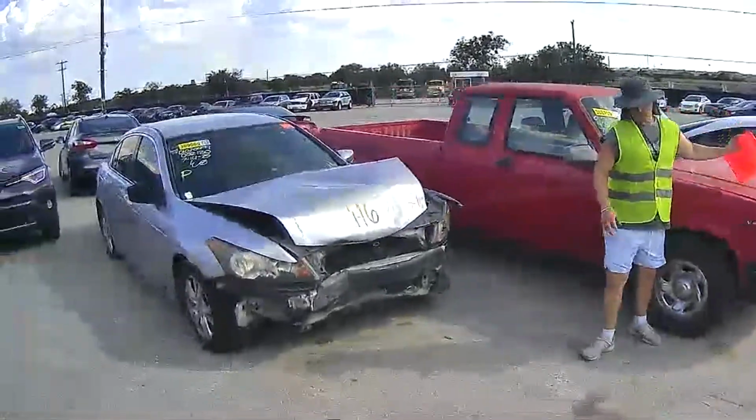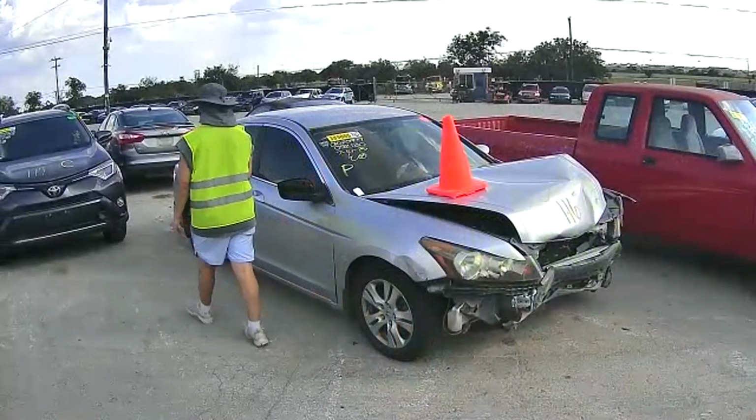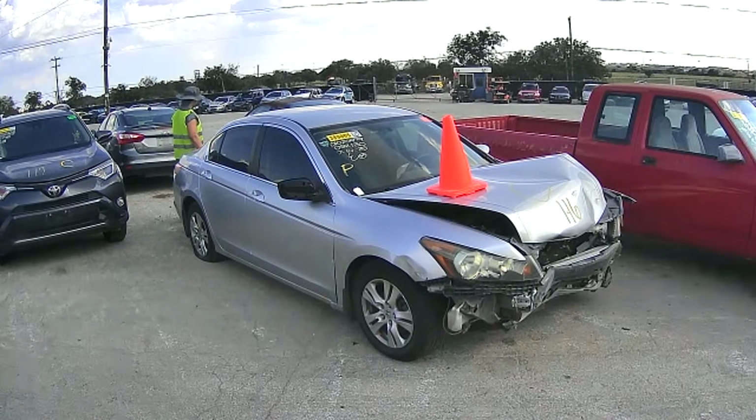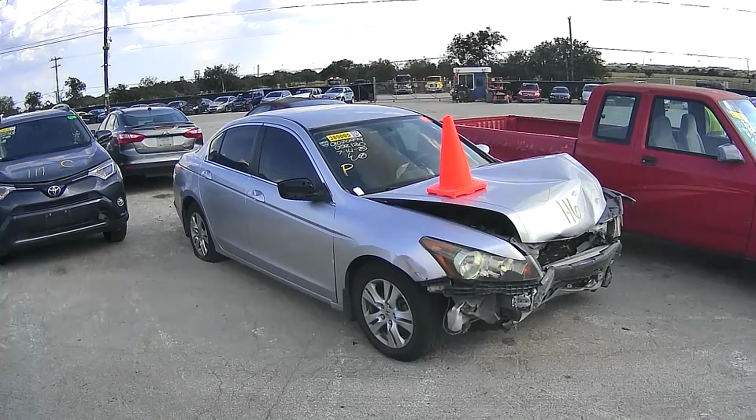All right, folks, here we go. The 2009 Honda Accord, folks. 2009 Honda Accord. Here we go. I'm at 200, now 2 and a quarter. 2 and a quarter, now 2 and a half. Bid 2 and a half. 275, now 300. Bid 300.